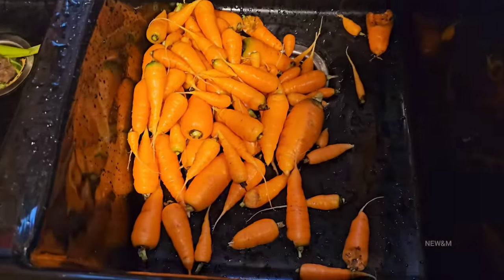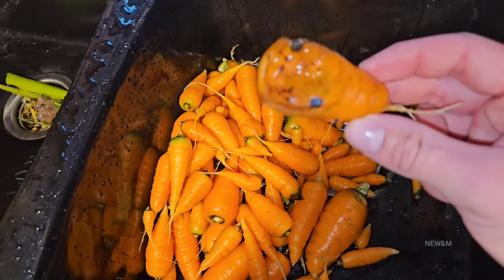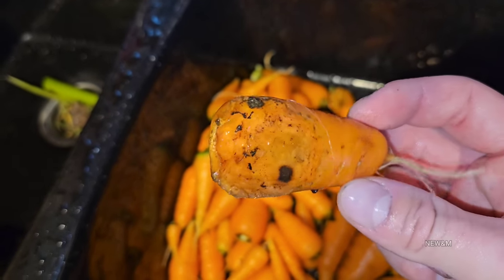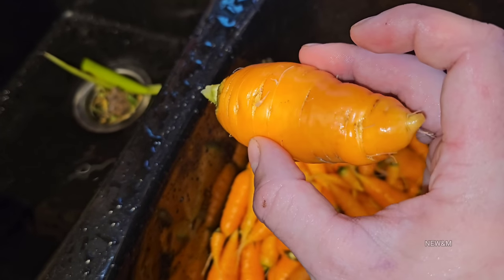Look how shiny they look now that they're cleaned off. So I would say maybe at least 1/3 of them have some sort of chew mark from an animal. Look at that. Ones like this are gonna get just thrown out back into the yard. But ones of them that have very minor chew marks, just cut the top off, it's gonna get cooked.